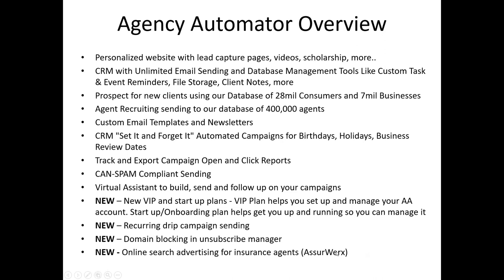Online search advertising. This is AssureWorks. We train on this every Monday. So if you go into your agency automator account, on the live demo button that's on the dashboard page, you'll see that Monday is our AssureWorks training.